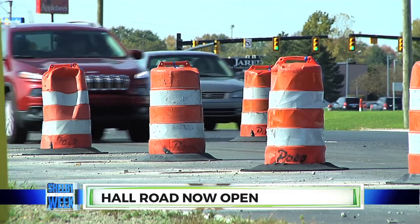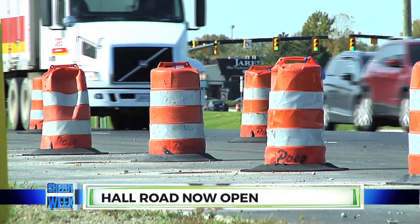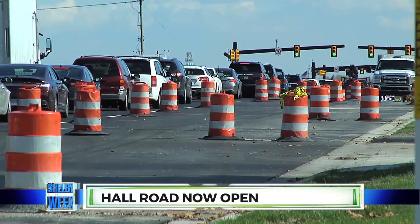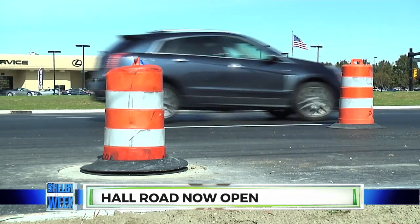The 4 miles of road was rebuilt to better serve the community. New traffic lights were installed along with ramps, sidewalks, and trees. Next spring, crews will begin the second phase by reconstructing M59 between Garfield and Romeo Plank Road.